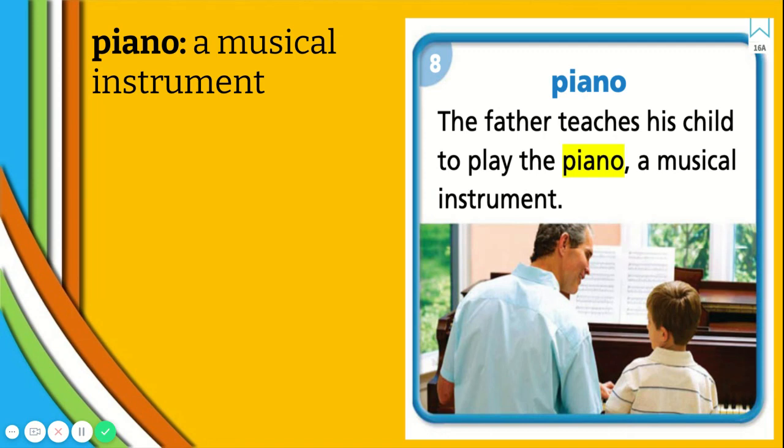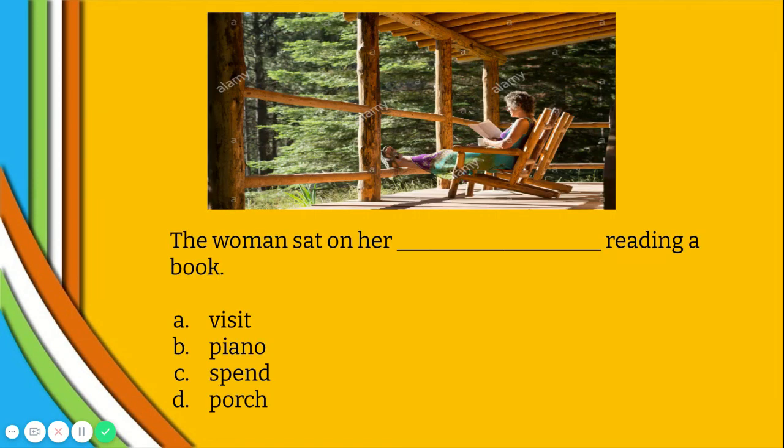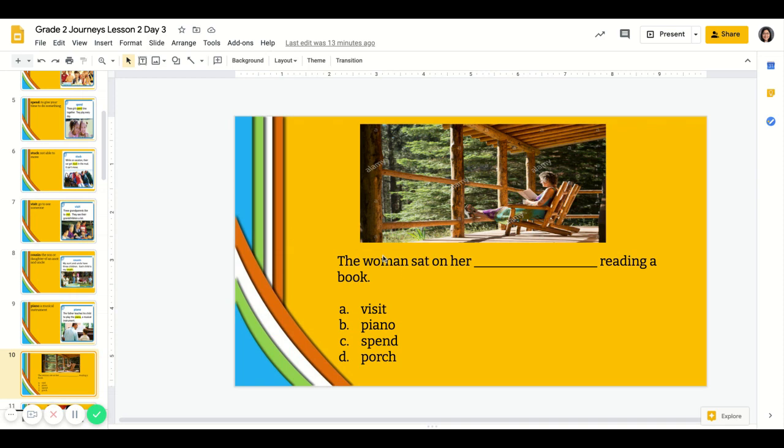Now that we've reviewed all of our vocabulary words, let's go ahead and do an activity. All right, does this look familiar? Yeah, this is a fill in the blank activity. What we're going to do today is use our best skills to fill in the blank, using all that we know about these vocabulary words. Let's begin. The woman sat on her blank reading a book.